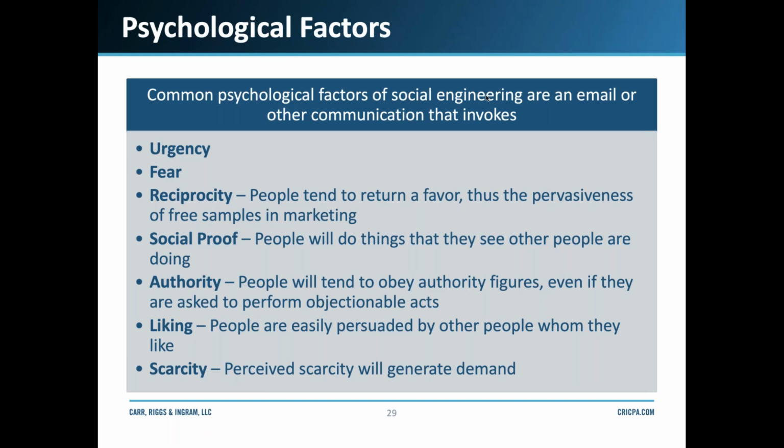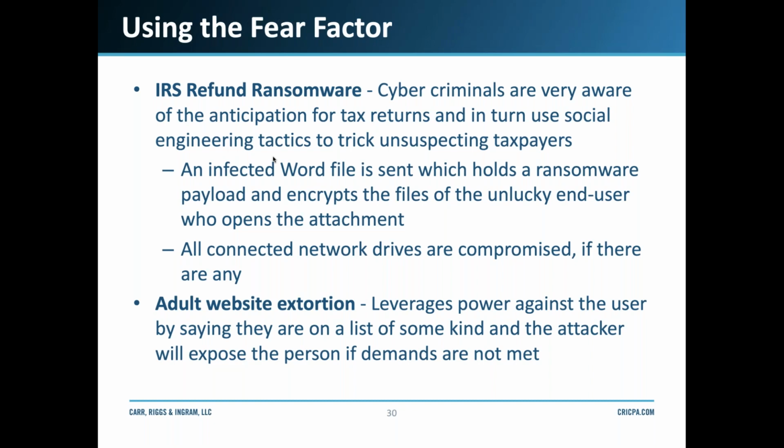Obviously, another tool here is this liking. We're easily persuaded by other people. If they like something, we'll tend to do it as well. And then this scarcity, like only one left, only 2 left. You'll see this all the time on Etsy if you're buying something, just always using these types of things. And one of the things that strikes me is you'll see the same social engineering techniques used by the actual folks that do commercials and try to sell us something. Same kind of scenarios, and that's why they're so successful.